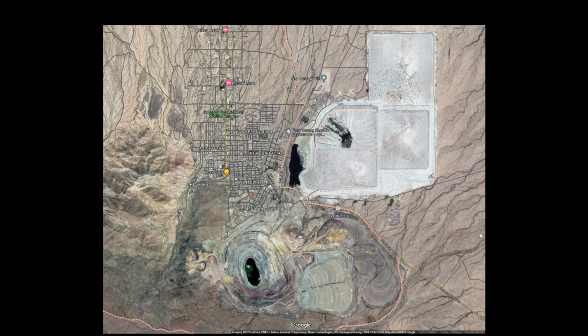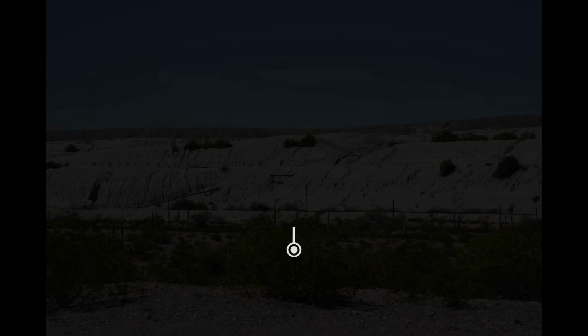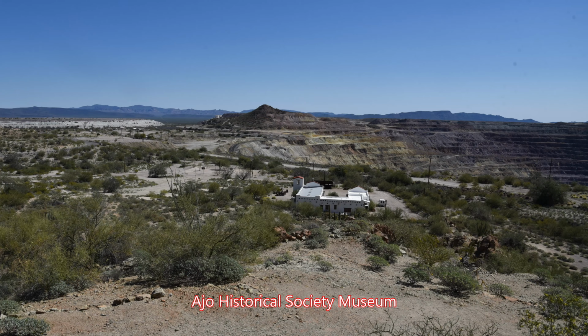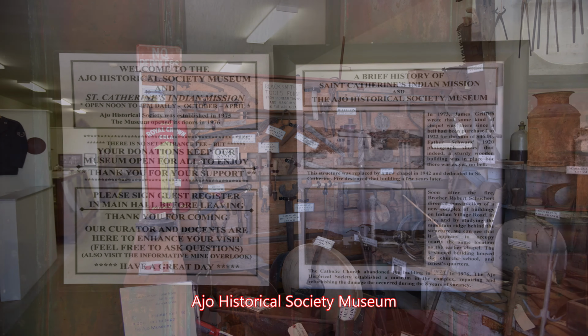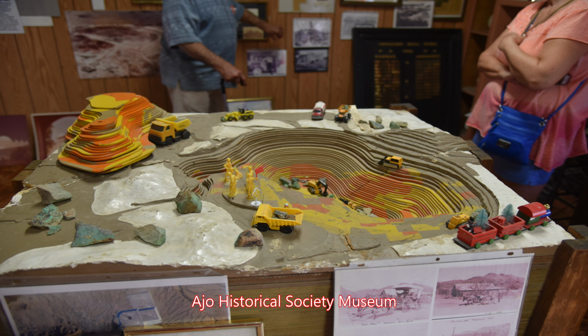You can see over the overhead look here and see how big the tailings are in the upper right. And this is the road that goes through there. You can see some of the parts where it's worn down. And then the Historical Society Museum has some really nice examples of what life was like in the varying times. You can see it here related to the pit, some of the information about it, some of the old tool shops, what it would be like to be in a house in the area, and what the pit looked like.